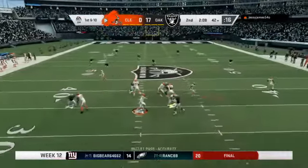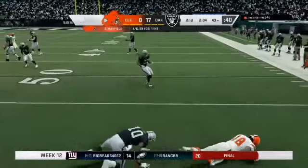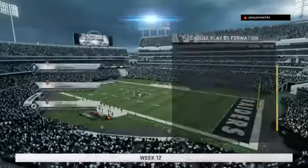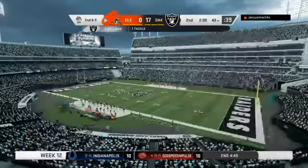1st down, Mayfield. Got an open man. It's Ratley. Just a yard on the catch there. It'll be 2nd and 9. And we've hit the 2-minute mark in this first half of action.